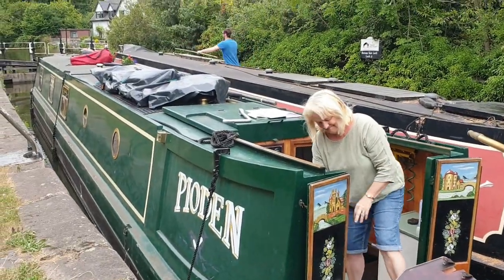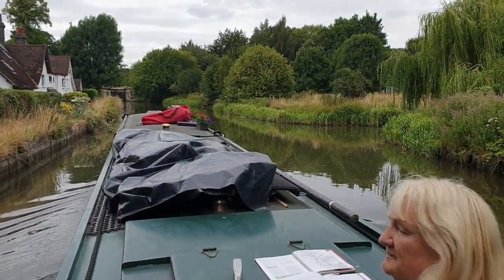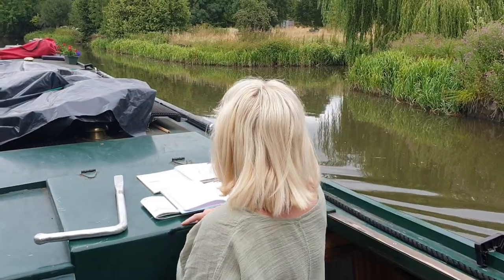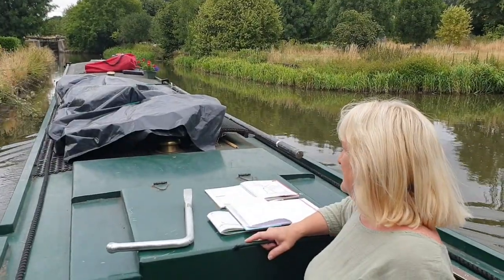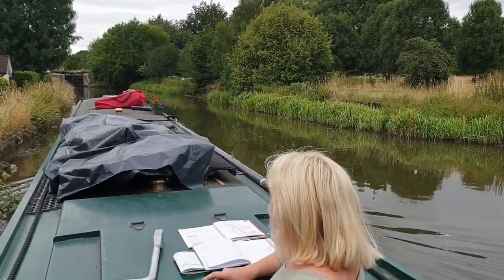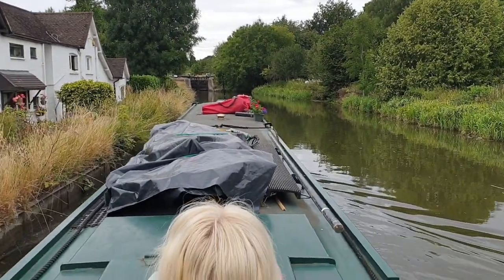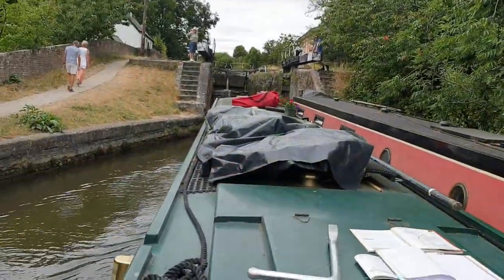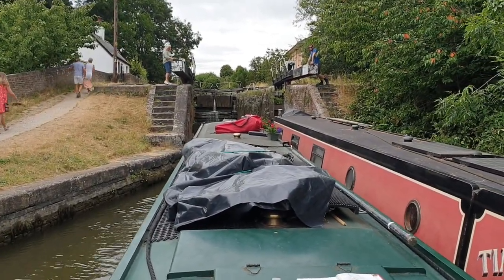Excellent. So, we can undo the lock and get on. Another lock. Yeah, but this one's very picturesque. It's a nice little lock cottage. It's lovely. To be honest, this whole bit's been smashing, hasn't it? Really pretty. So along the railway all the way, they follow each other, as always. And looking at the lock gates, again, there's no water. Oh, there's a bit of water coming through. So we'll need some emptying. Just going together is much easier that way.